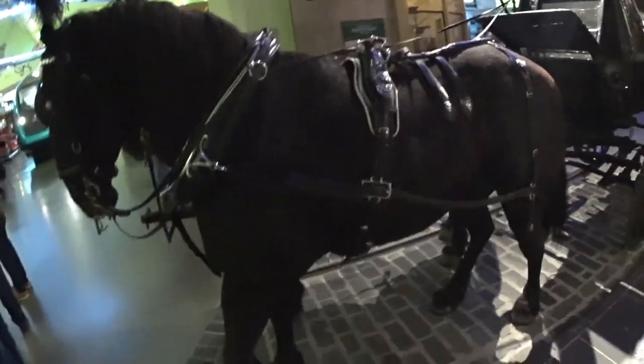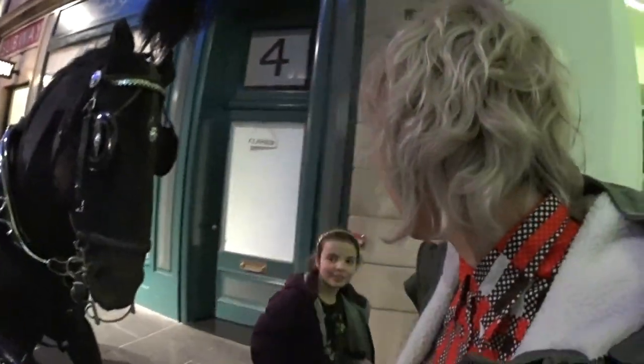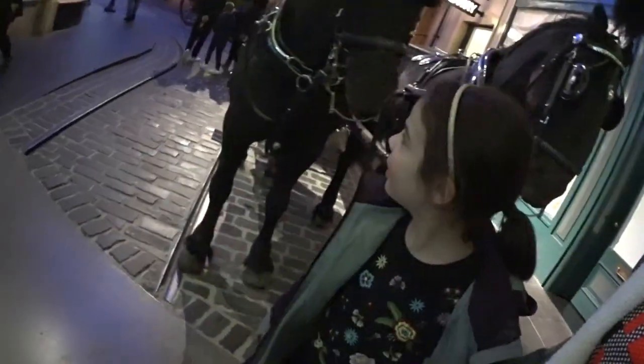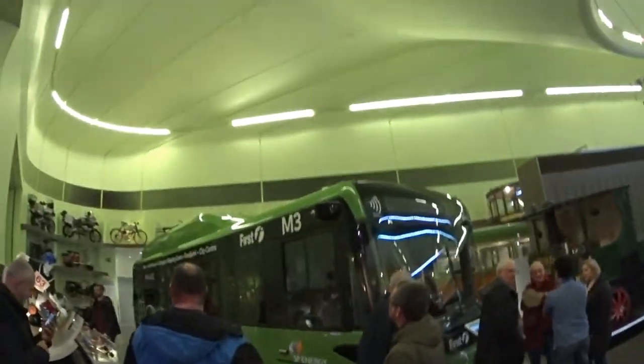Here we have a horse carriage. They are not real horses. They're just pretend horses. So this is really quite a big place, so we'll probably not see everything. But did you think it was Subway, the sandwich shop? Yeah. So there's loads here, motorbikes, and there's also an upper second floor where you can go up.